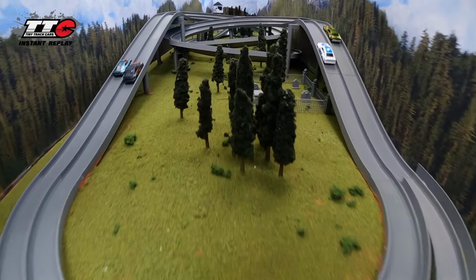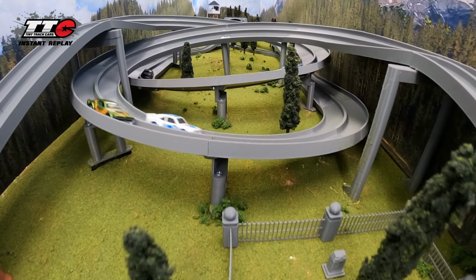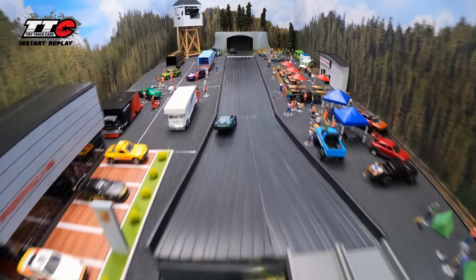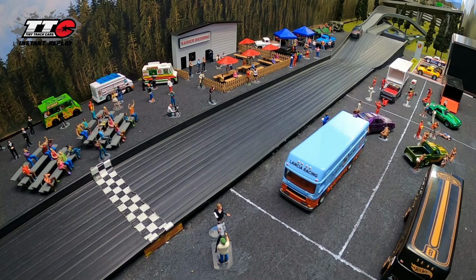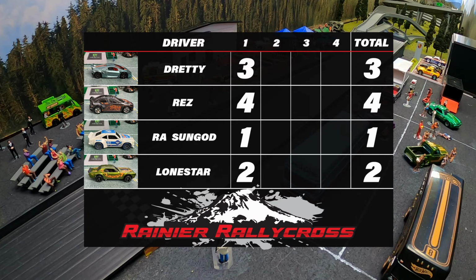Lone Star gets massive air over that jump, but there you see Rez on the inside lane number 2, the one that slowed down in the beginning. It does not seem to slow him down, folks, and he will cross the finish line, and I believe that might be a new track record. But folks, there's only been 4 cars before him on this track, so setting a track record doesn't mean much. It's going to be broken over and over again. That right there is the top score, 8.556, by Rez, currently the top score on Rainier RallyCross.